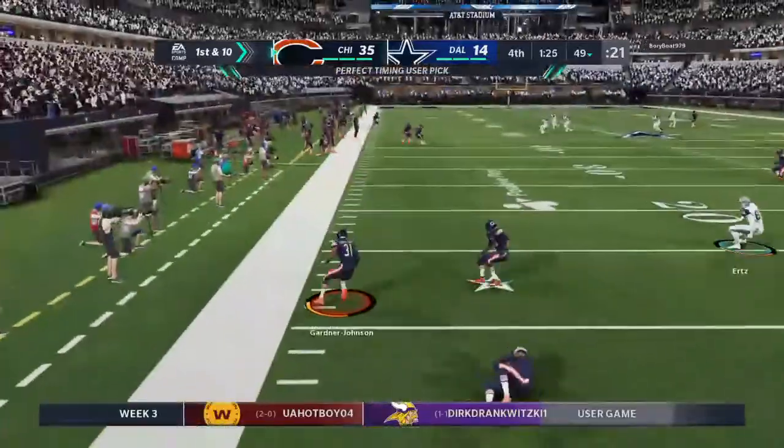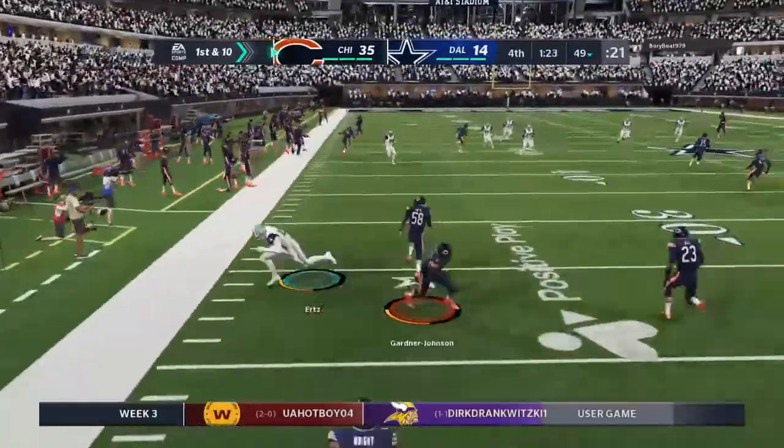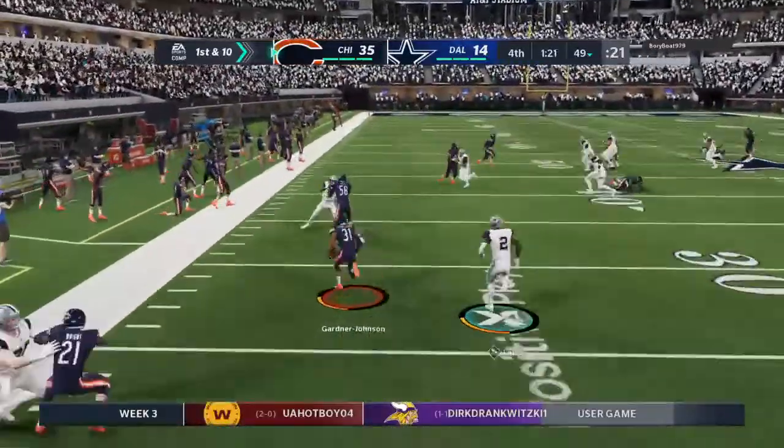And for the 4th time tonight, it's an interception. Chauncey Gardner-Johnson with a pick.